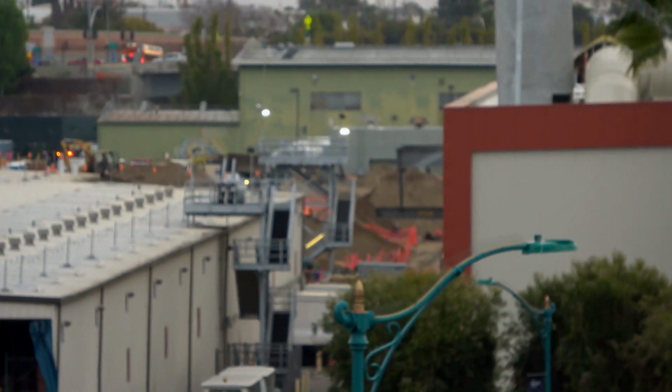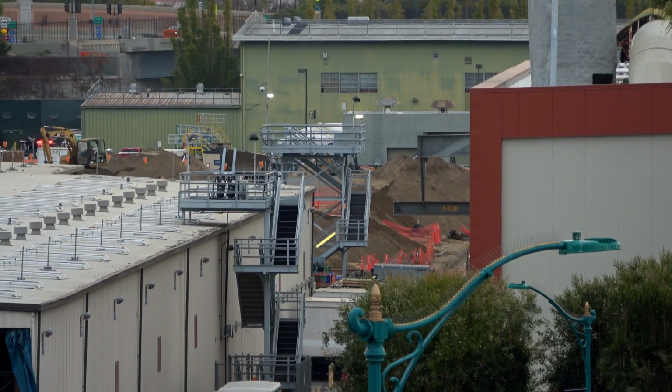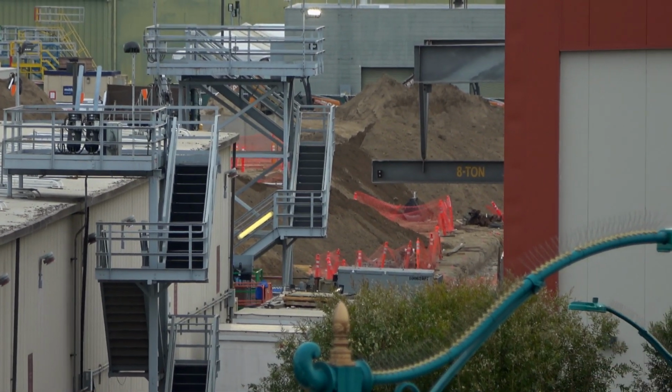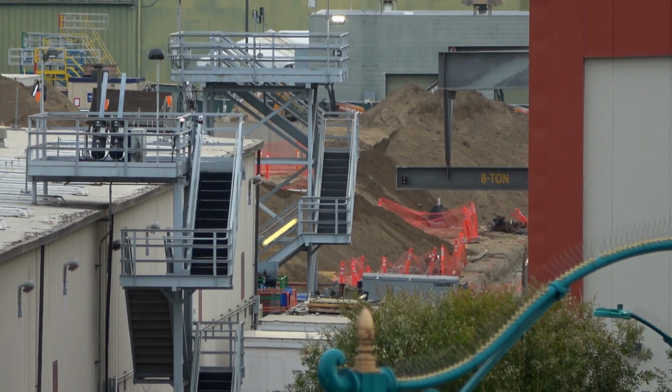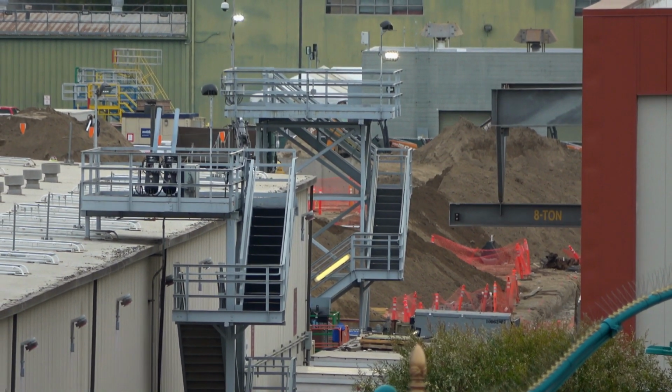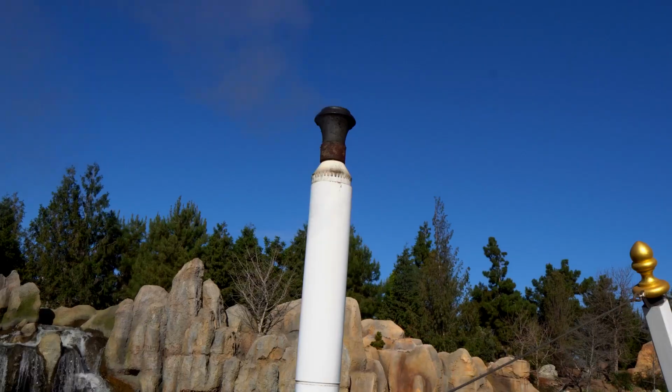I'm saying no construction freeze is happening. All systems are go. They're finishing all their projects. They're starting new projects. All you got to do is walk around the park and see new things happening. Work continuing. Mickey and Minnie's Runaway Railway is still going.